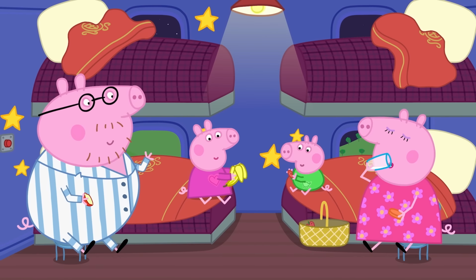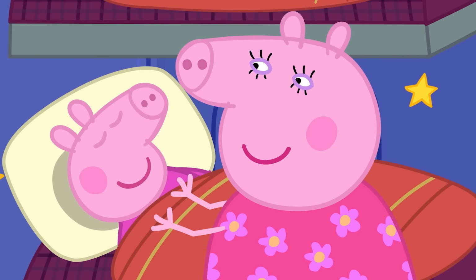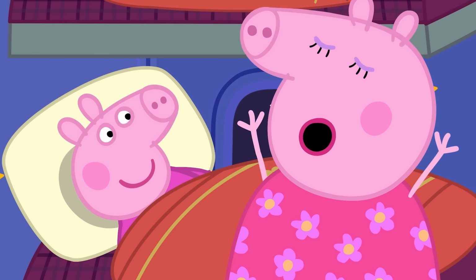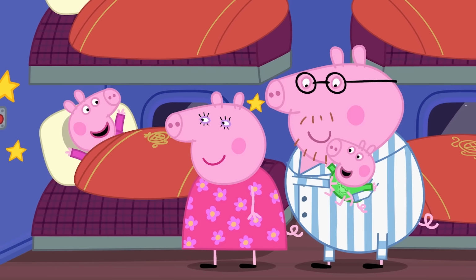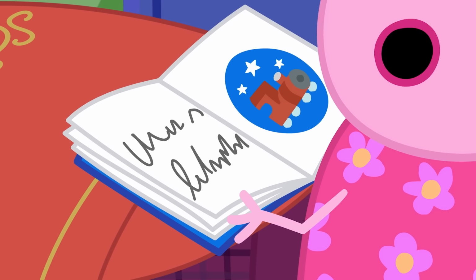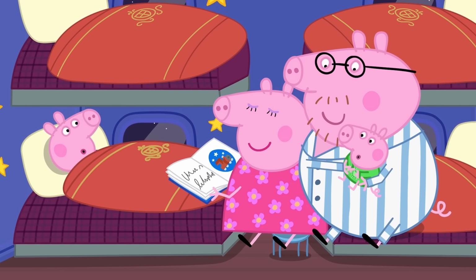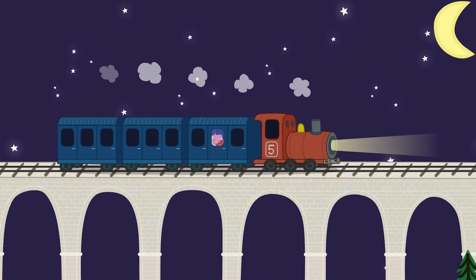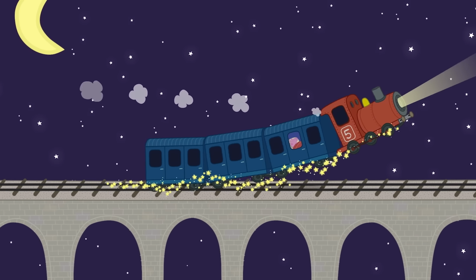Everyone tucks into their midnight feast, gives their teeth a good brush, and gets comfy in bed. Can we have a bedtime story? Oh, okay, Peppa. Just one story, and then sleep. Hooray! This is the story of the magic night train. Once upon a time, there was a magic night train which didn't need train tracks because it could fly.